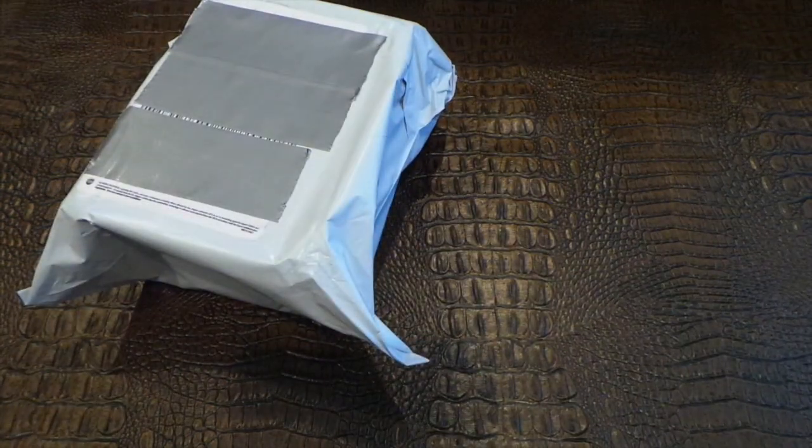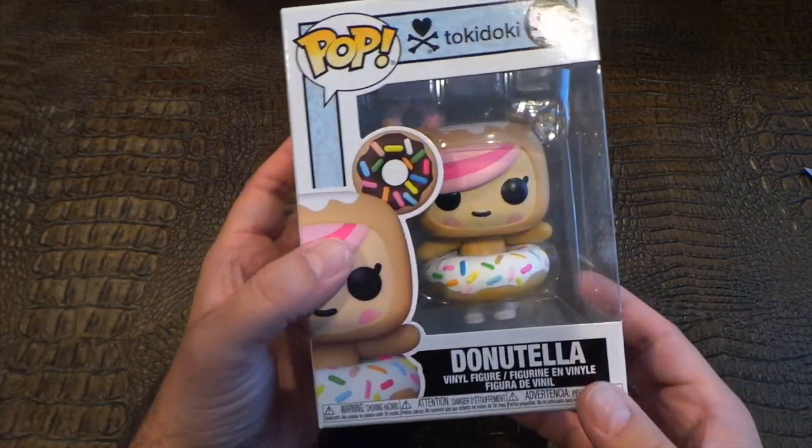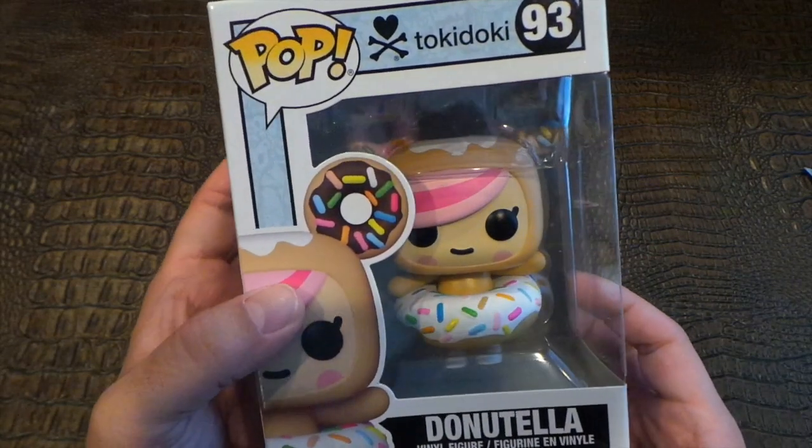Alright, now on to Hot Topic. We'll start out with these bags. Alright, so this is Donatella from Tokidoki.